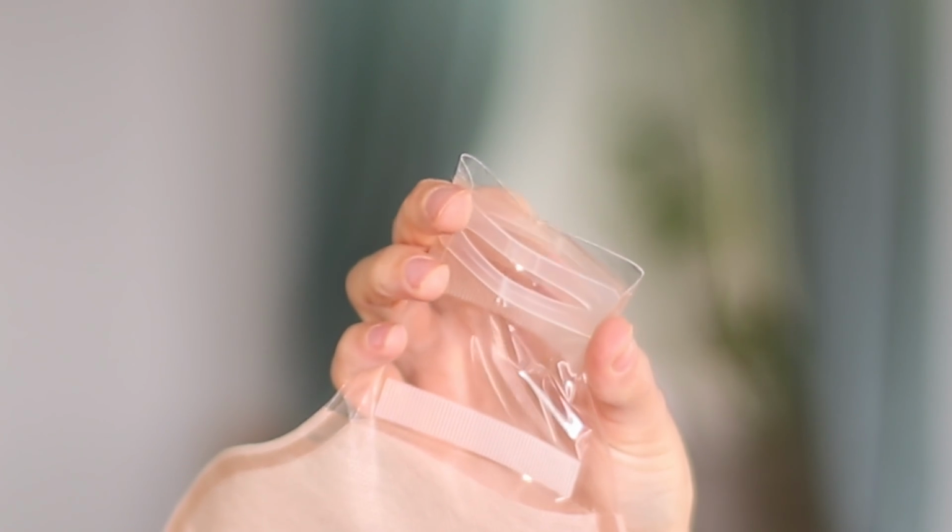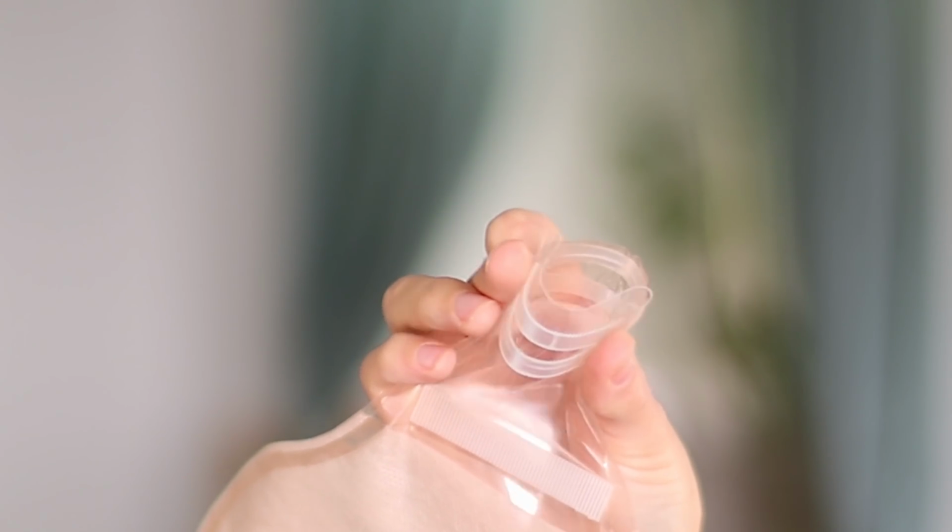They did provide a little bit of plastic at the bottom to help pop the end open, but you'll see that the plastic sort of creases, so how long are we actually going to get out of this ostomy bag? We'll probably get 2 to 3 days, which is good. It's better than not having an ostomy bag.